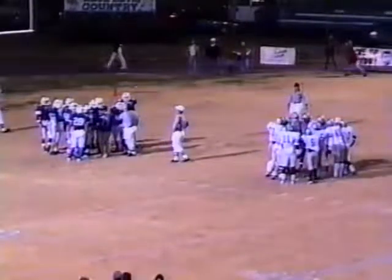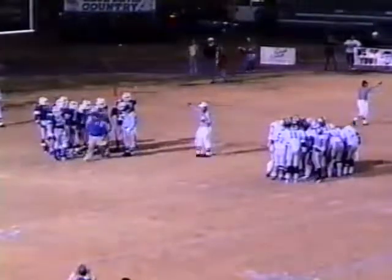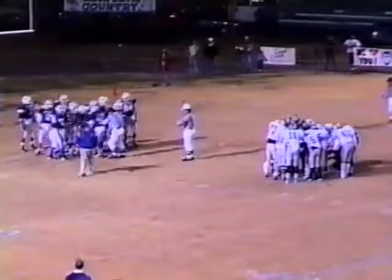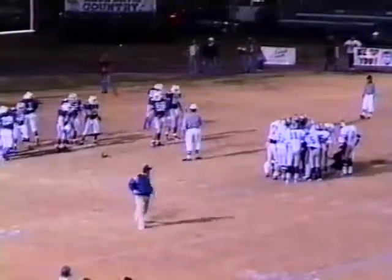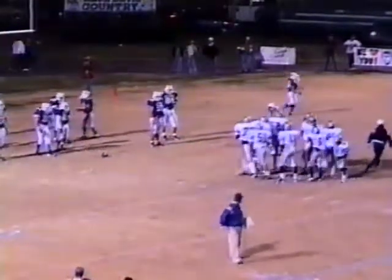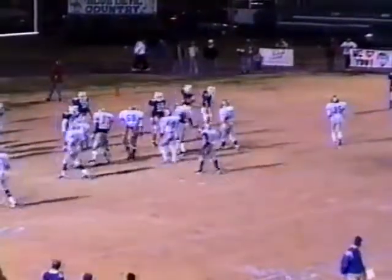This game's had a little bit of everything for the folks tonight. The explosive passing game of Knox Farragut and Chris Stafford, the great running attack, some acrobatic catches and just tremendous plays, and you just never know what's going to happen here in the third round of the playoffs.